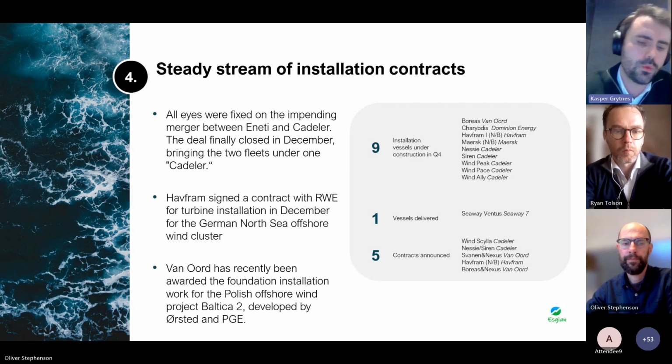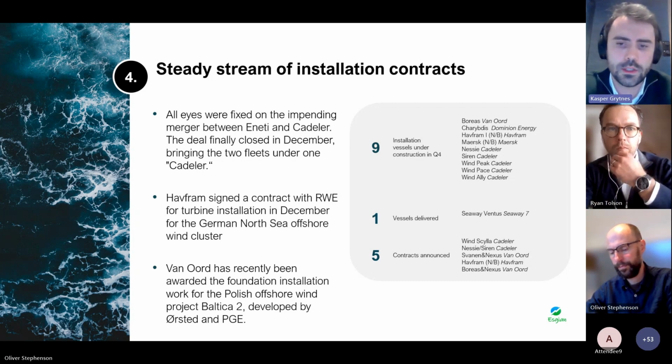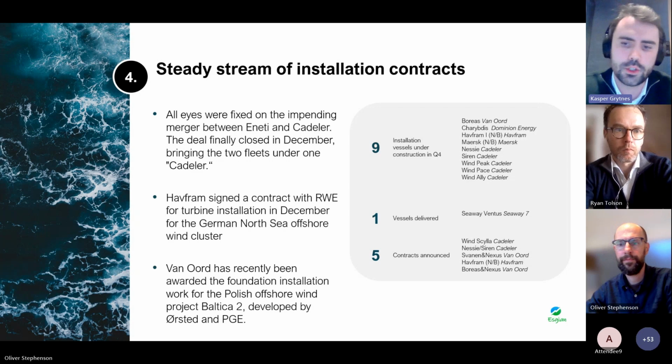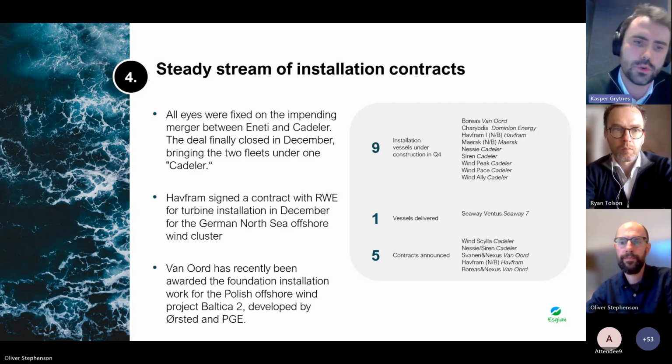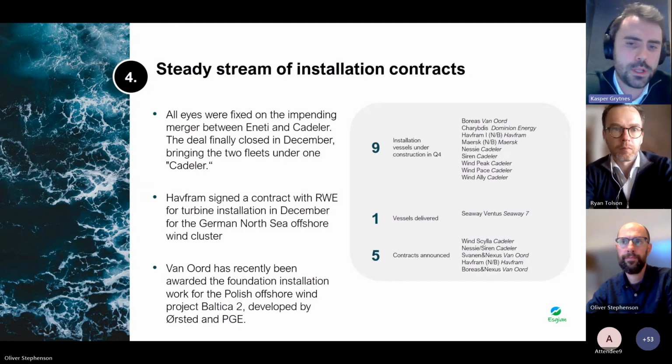And newbuilds was also one of the other stories last quarter. Notably, Seaway 7 took delivery of its new jackup vessel Seaway Ventus from CMHI Jiangsu in China. The vessel is now in Europe after a longer stay in Singapore. The vessel is tasked with turbine installation for Gode Wind 3 and Borkum Riffgrund 3 in the German North Sea.